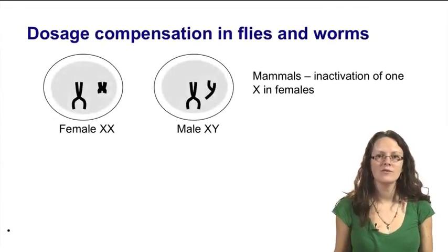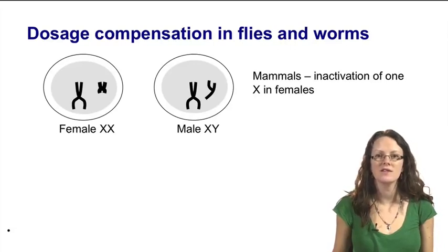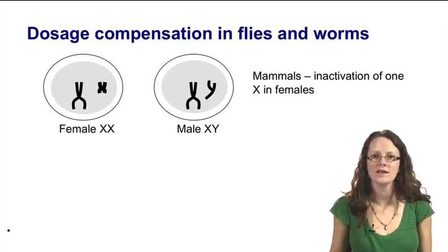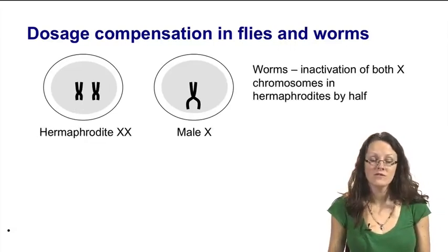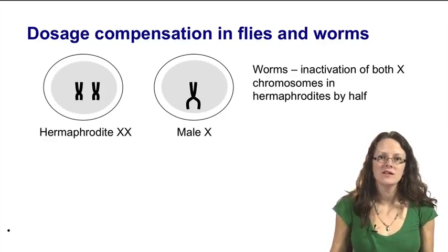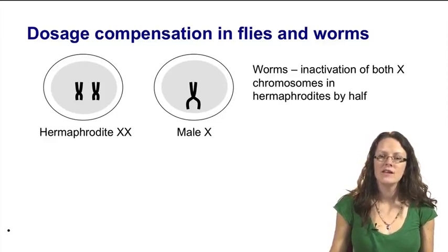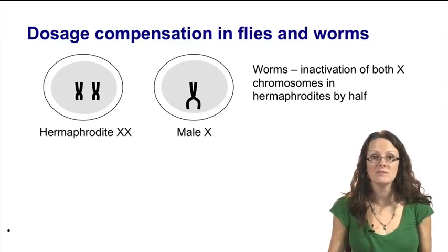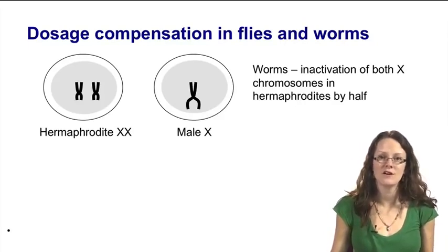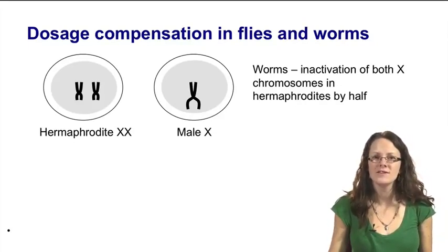So while in mammals we know we inactivate one of the two X chromosomes, and this means that you have only one active X chromosome in a female cell and one active X chromosome in a male cell, if we now consider what happens in worms, you have hermaphrodites that are XX and males that have a single X chromosome. But rather than having inactivation of one of the two X chromosomes in the hermaphrodites, which would be similar to what happens in mammals, in fact you get downregulation of both X chromosomes in the hermaphrodites by 50%. So this seems to be quite unrelated to what happens in mammals.